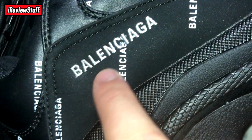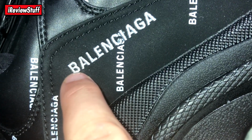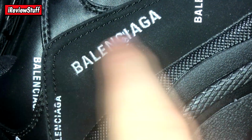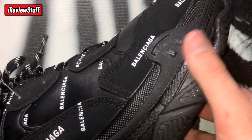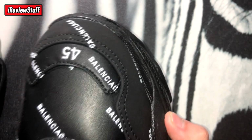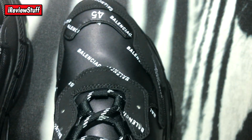Got the Balenciaga stitching right here. On the bottom part of the B, I did notice it was a little bit connected, so I chopped it. Looks okay. I wish I could get the extra threads at the end there off, but it is what it is. I don't really care. Looks good quality wise. Besides that, you got the 45 on the front stitched in there. Looks good. Leather feels good, super soft leather actually, so I like that.